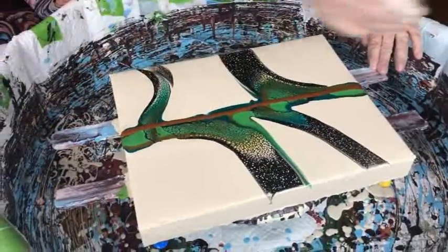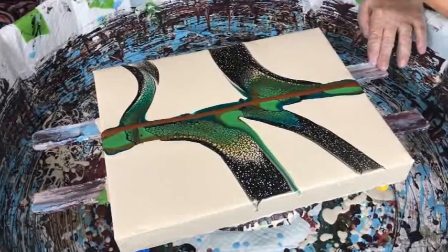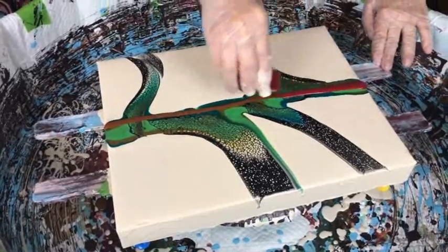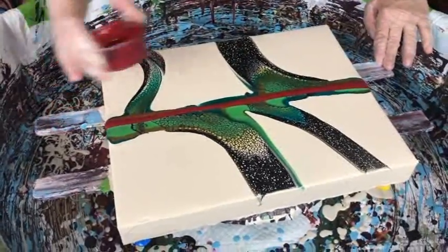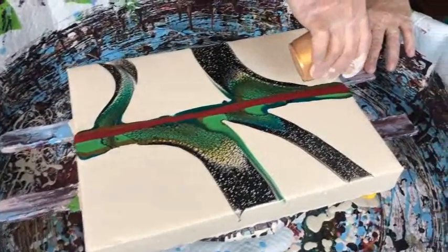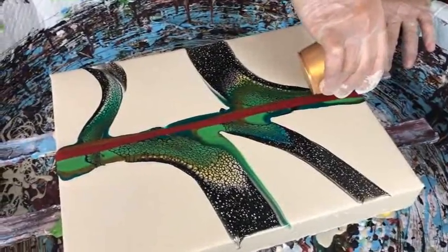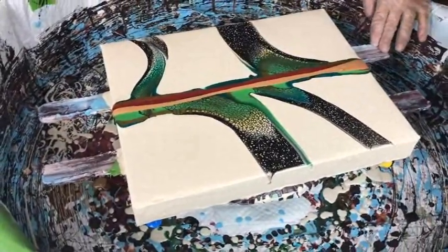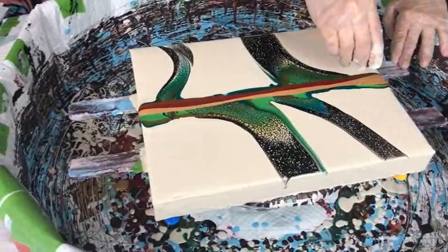So a whole other layer of these secondary colors is being put down and then will be swiped. This is Venetian red. And that gives you a very different look to the painting. Egyptian coin. Than if you had just put them all on top of each other. And blissful Bordeaux.